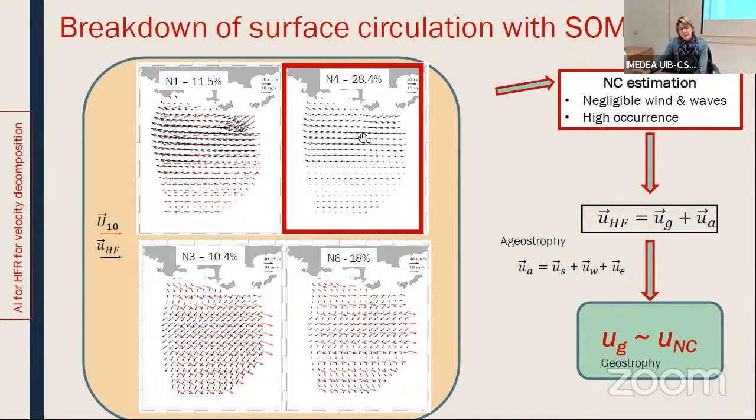Our hypothesis is that the neuron that presents a circulation with low wind and higher occurrence is the one that we will consider the geostrophic component. Okay, so we extract this neuron as the geostrophic component.